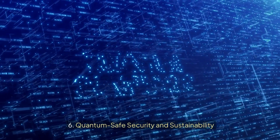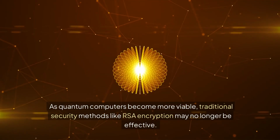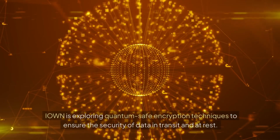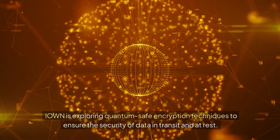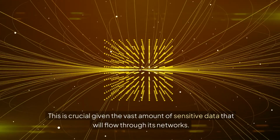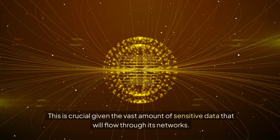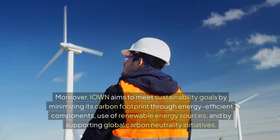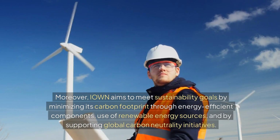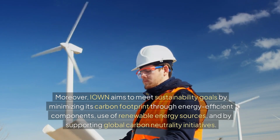6. Quantum-safe security and sustainability. As quantum computers become more viable, traditional security methods like RSA encryption may no longer be effective. I.O.W.N is exploring quantum-safe encryption techniques to ensure the security of data in transit and at rest. This is crucial given the vast amount of sensitive data that will flow through its networks. Moreover, I.O.W.N aims to meet sustainability goals by minimizing its carbon footprint through energy-efficient components, use of renewable energy sources, and by supporting global carbon neutrality initiatives.